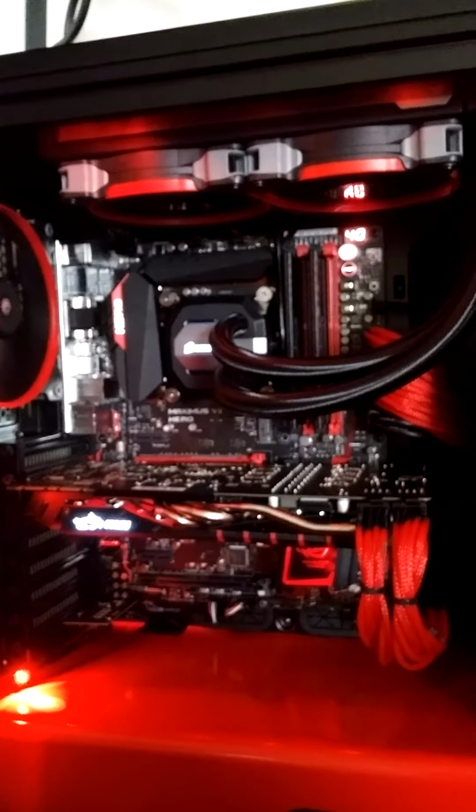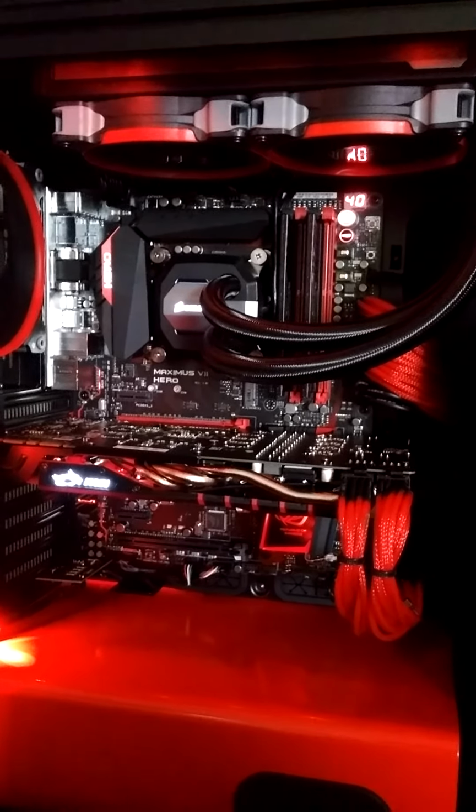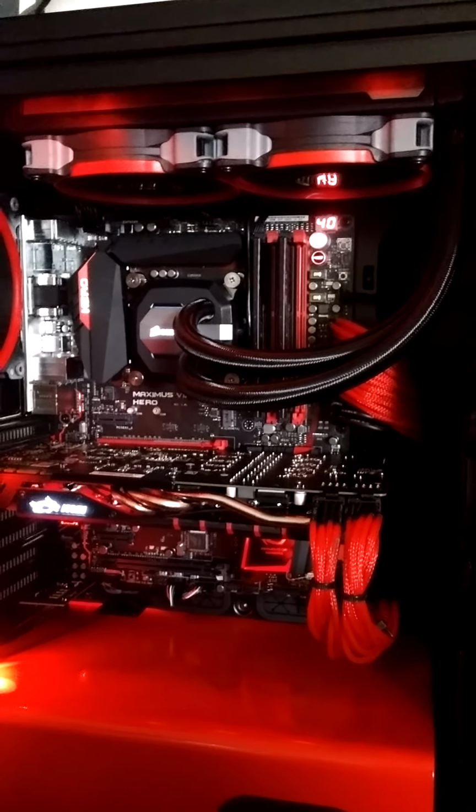I did leave the factory 200 millimeter fan in the front. It's extremely quiet, moves a lot of air. That's all pretty factory. I got the new H100i GTX, which is one of the things I've been waiting on. Came in the mail yesterday. Got that installed, and it is awesome. I'll show you all my temps with it.